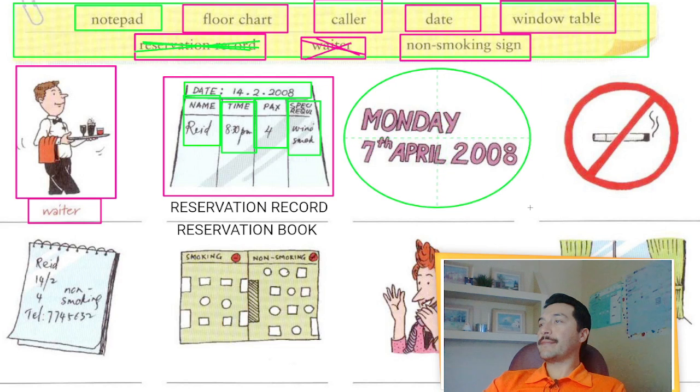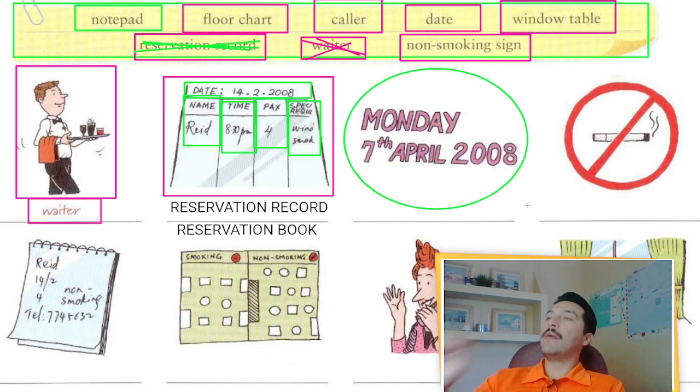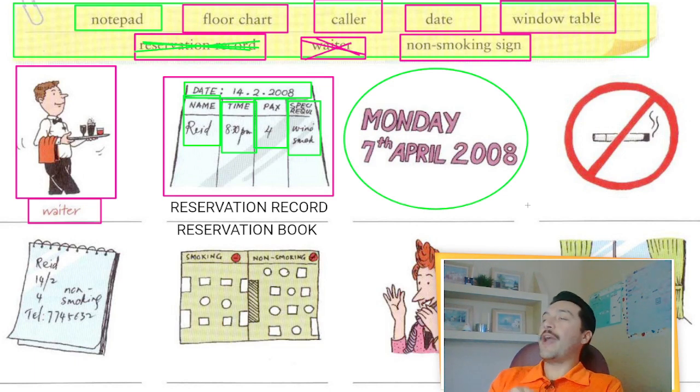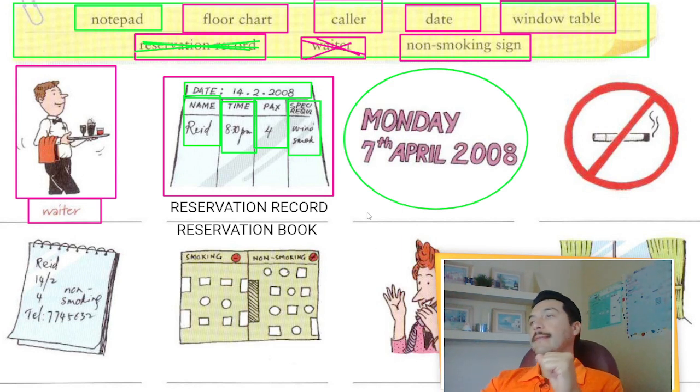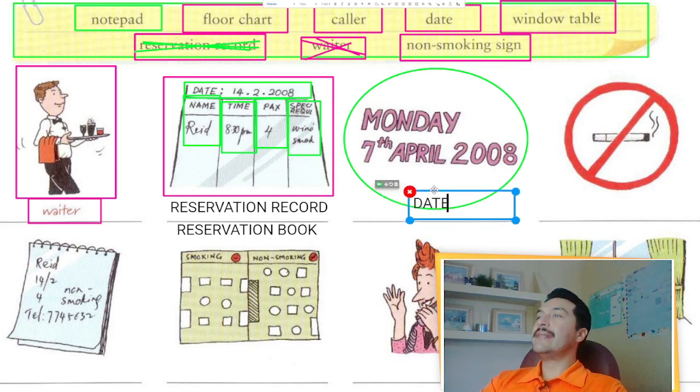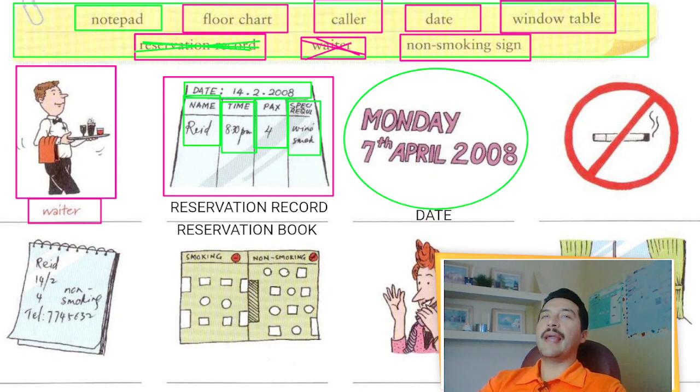What is this? Monday, 7th April 2008. We call this date. This is the date. Excellent. So we can get rid of date. Next.